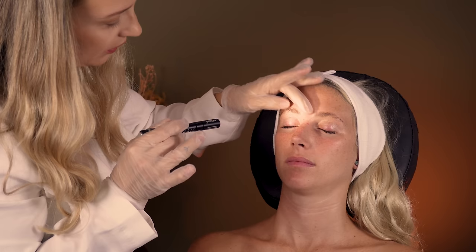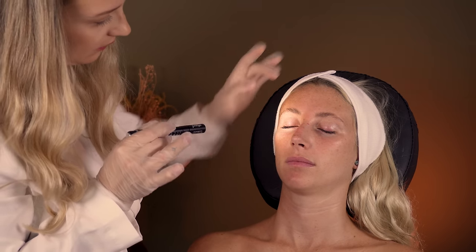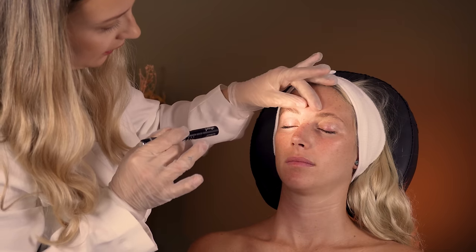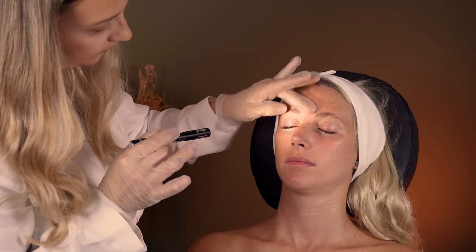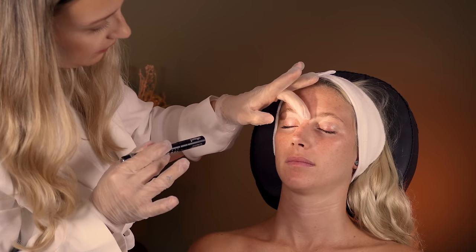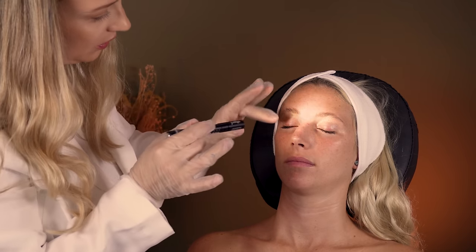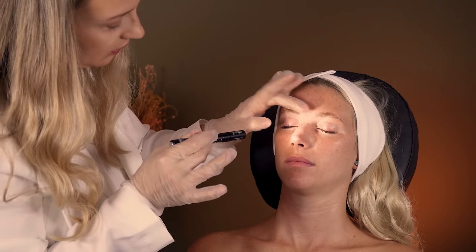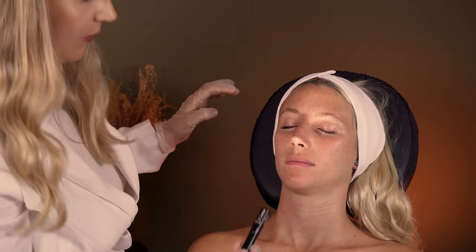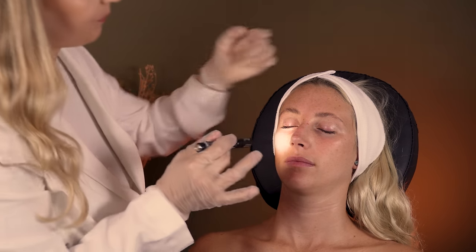Between the eyebrows, on the sides of the eyebrows here, it's your heart. Tiny bit of redness on the nose, I think that's more linked to the sun damage. The tip of the nose, there's definitely a fair amount of sun damage there.